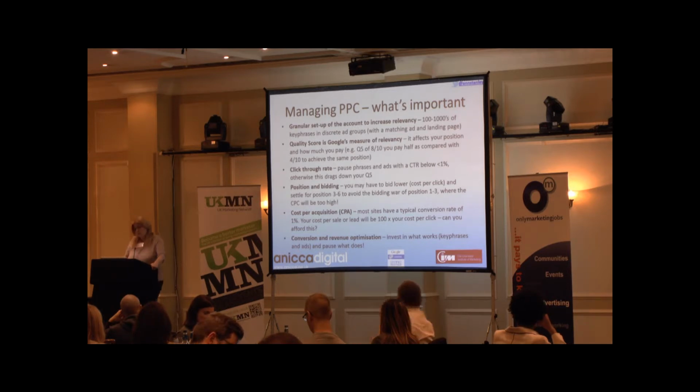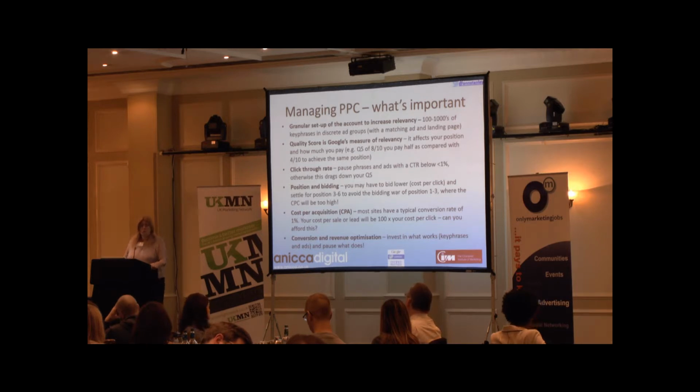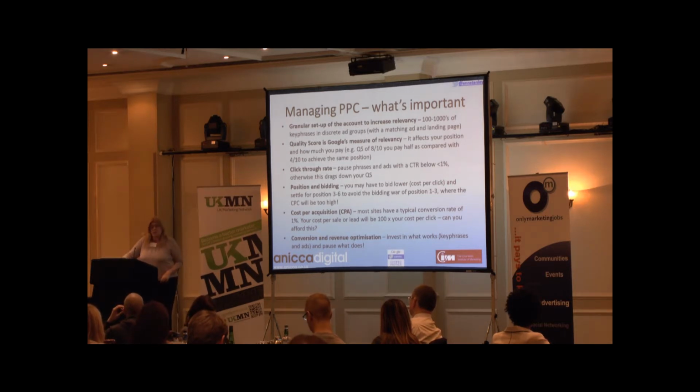And then once your account's set up and it's actually running, click-through rate is very important. So believe it or not, the best way of improving your return on your investment is to actually pause the rubbish. My analogy is that it's like going fishing. You fish with thousands of key phrases, and then you get it all onto the deck of your boat, and then you throw half of it away, because most of it isn't doing very well. So what we try and do is maximise the click-through rate, and if it's got a click-through rate of less than 1%, we get rid of it.